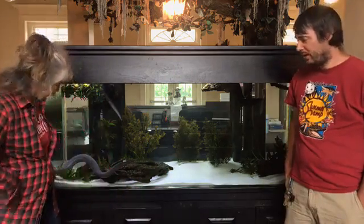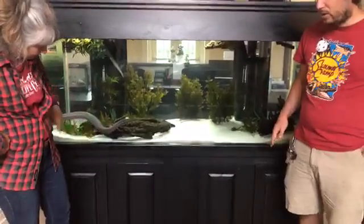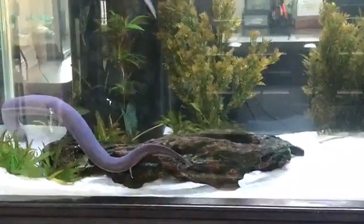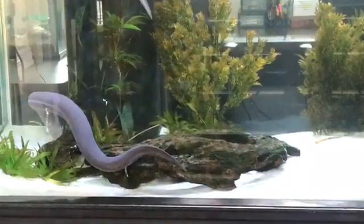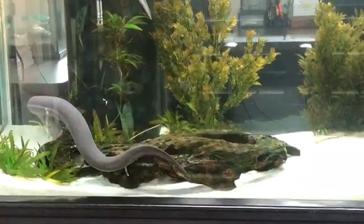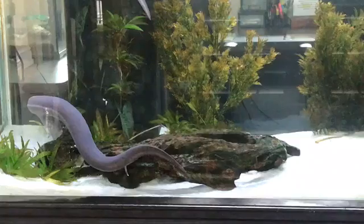Kayla wants to know, do they like to swim or walk better? They definitely love to swim. Their little legs are pretty small for their massive body. What's interesting is that they're evolving, adapting to that watery situation by elongating the body so that they can swim better. Their tail is also flattened and long, so they can get propulsion that way, kind of like an alligator has a flattened tail.